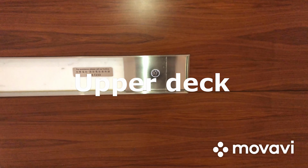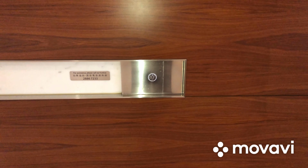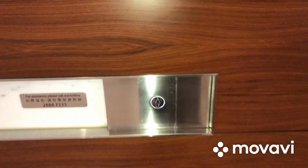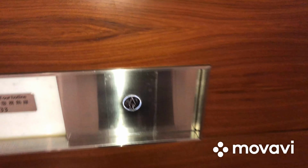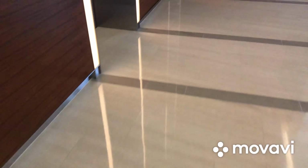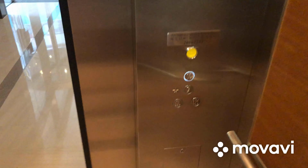Okay guys, I'm now going to ride on the upper deck of the double deck elevators at Hysan Place Office. Here it is. And it's the same car as last time. Let's go to 10.